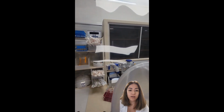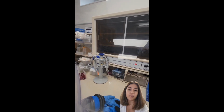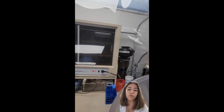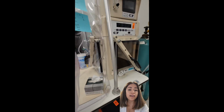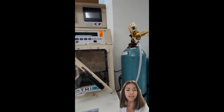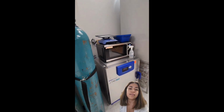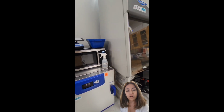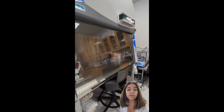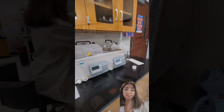This is where we keep a lot of our bacteria that are anaerobic because they cannot grow in the presence of oxygen. So in order for us to get things in and out, we use these small doors, and they are connected to a couple of gas tanks. And then we have another incubator, our biosafety cabinet, and then we just have some more bench space.